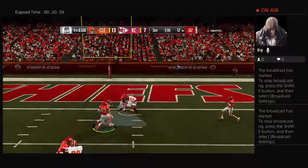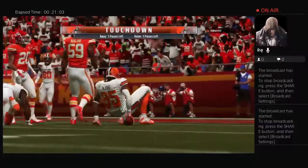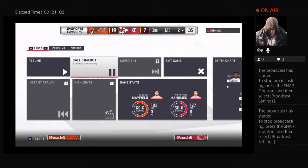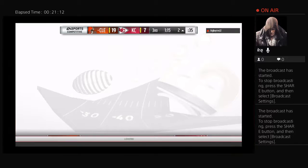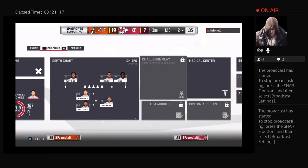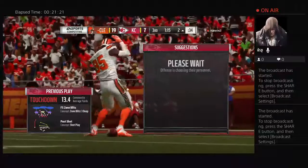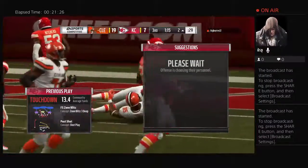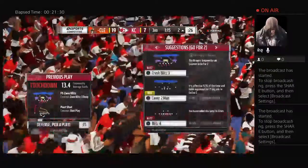4th down, Mayfield. He's got his tight end in Njoku. And he is into the end zone. Touchdown. Cleveland. David Njoku, a 12-yard touchdown grab. And the Browns take advantage of field position on the turnover to cash this one in.